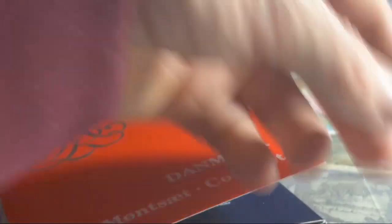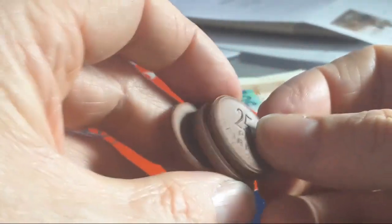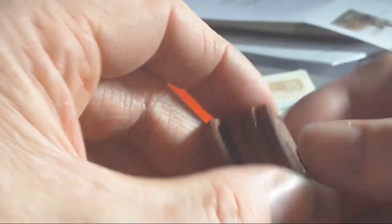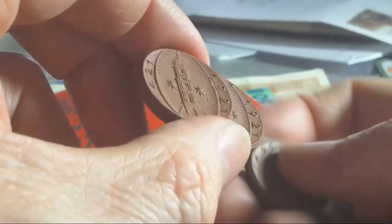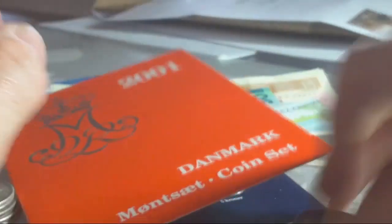And here we go. I have quite a few of these porcelain coins. You hear that sound? That's the sound of fired clay being rubbed together. So I shouldn't do that. These are all pretty much the same. They're quite nice. You should actually get them.